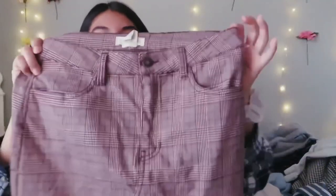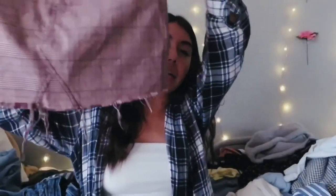But when I work out next year and get all fit, and I start eating healthy, hopefully it'll look really good. But yeah, and then the last skirt I own is this plaid one. I've never had a plaid skirt, so I was really excited to get this. It's just a purpley color. I'm not really sure how to describe it, but it has a darker purple stitching on it, which is really nice, as well as a couple rips on the bottom.